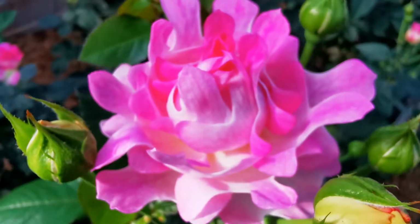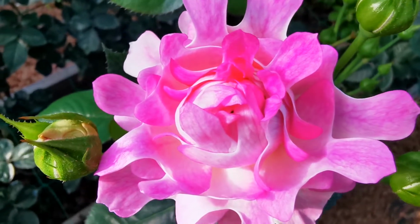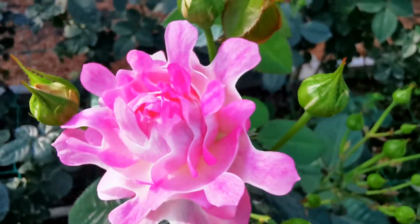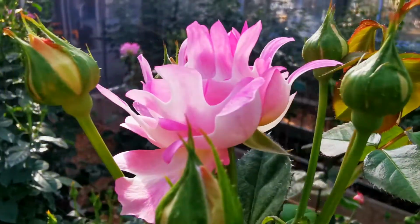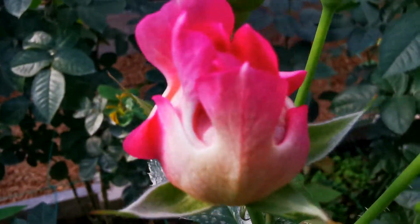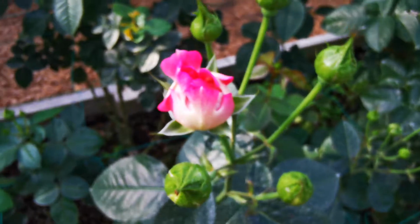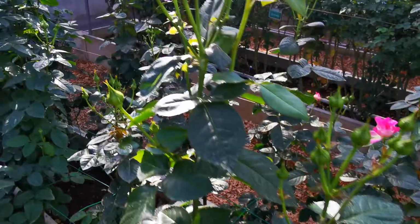And the fresh and lovely colors. So much more exciting and interesting than any antique rose. Here we have a baby about to open. A bud, flower bud. So, this is sea anemone.